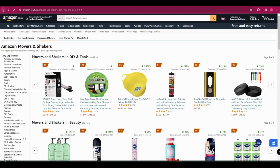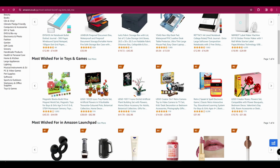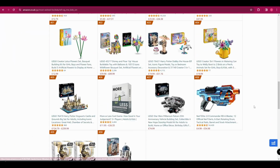If we go back again to the Movers and Shakers, if you look at the top here, we've also got Most Wished For. These are items that people are adding to their wish list. So this should give you an idea of items that are most requested. And again, they are sorted by categories, and they are ranked from 1 to 6. And then if you go into the category, you get a lot more.